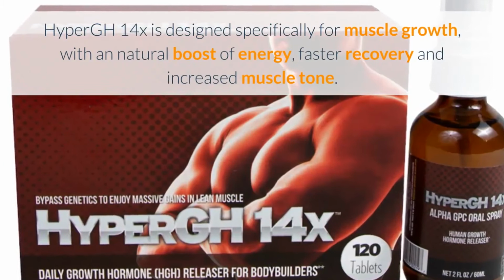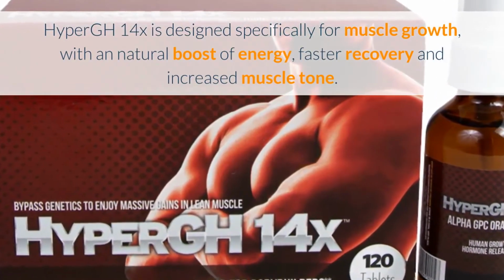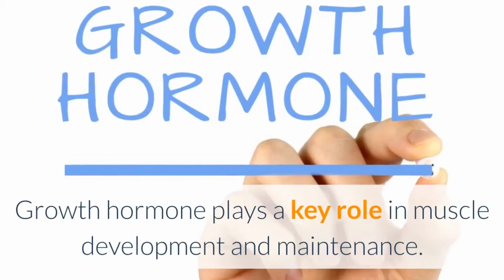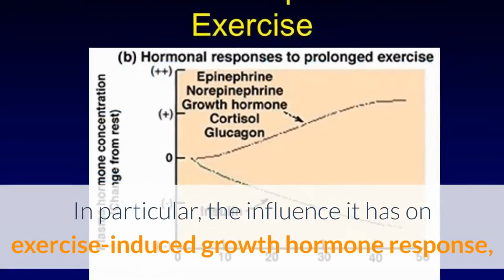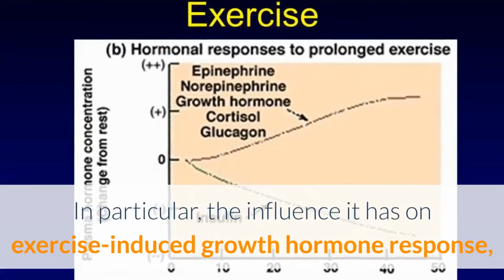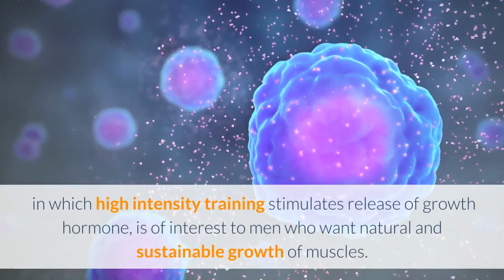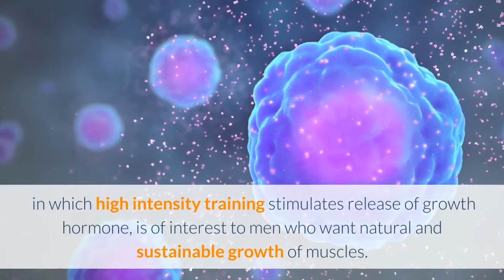Not just another HGH releaser. HyperGH 14X is designed specifically for muscle growth, with a natural boost of energy, faster recovery and increased muscle tone. Growth hormone plays a key role in muscle development and maintenance. In particular, the influence it has on exercise-induced growth hormone response, in which high-intensity training stimulates release of growth hormone, is of interest to men who want natural and sustainable growth of muscles.